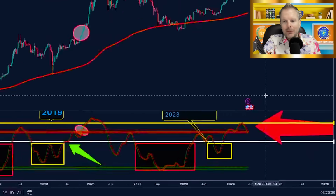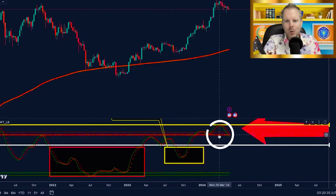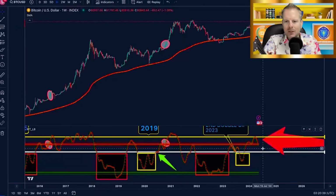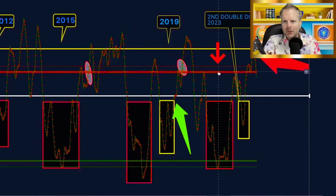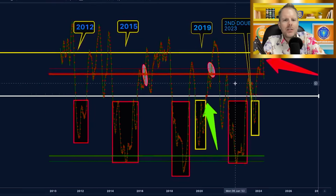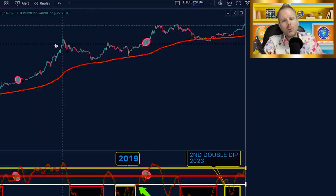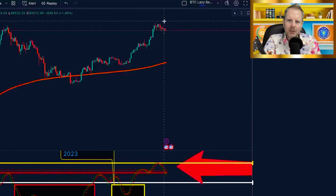But what you can see is that Bitcoin just dipped its head into this bloodbath zone, this red zone of the wave trend, which has this red zone right as we have this top level here of about 54 and the bottom of about 51. What you can see is that there's a lot of structure that happens at this red zone. And what we're going to do is try to understand what part of the phase that we're in, right?